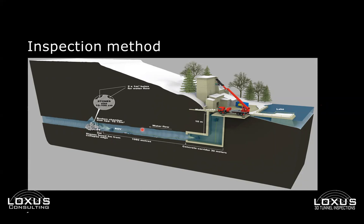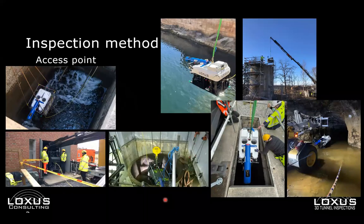The first thing we usually ask our client, when we start discussing possible inspections of a tunnel, is what the access point to the tunnel looks like. Almost every tunnel has specific issues concerning the access points, and that's an important part of the logistic planning and preparational work, to be able to efficiently and safely get to the place where we can put the ROV in the water, disconnect, and let it go on its own.